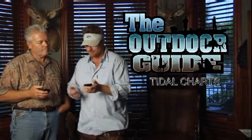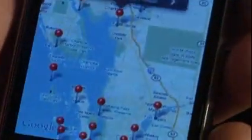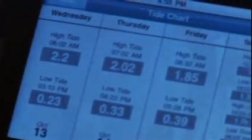Then from there, can't go out for a day on the water without knowing what your tides are doing. The really nice thing about this is you have so many points, and they're not on a list, they're on a map. So now you can hit your point on the map, bring up the details, and you know exactly what your tides are doing for the next 7 days.